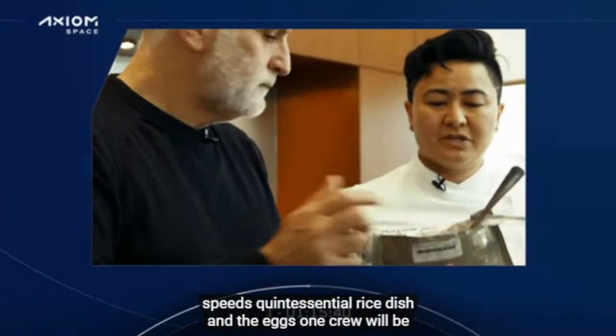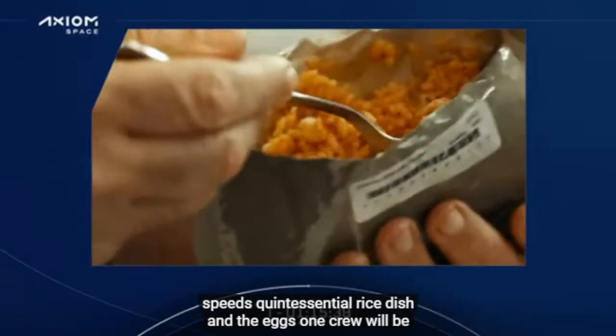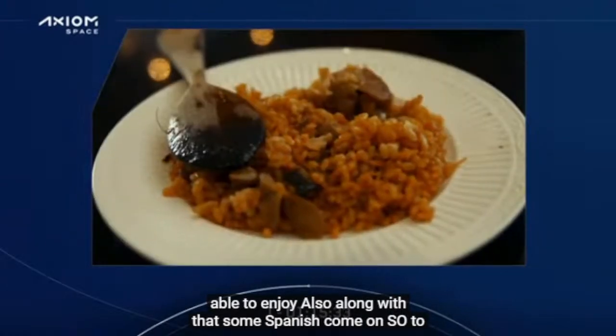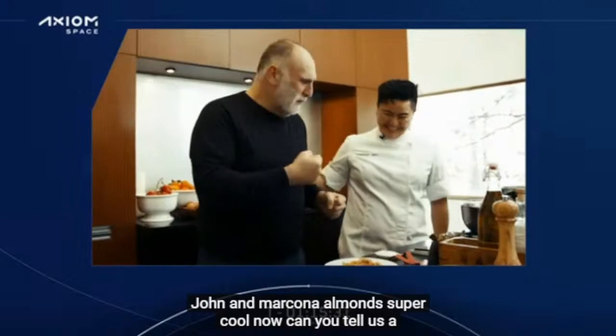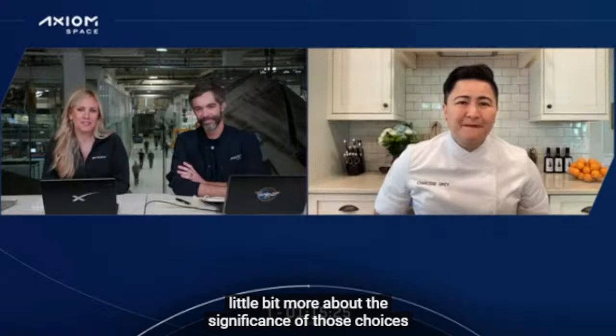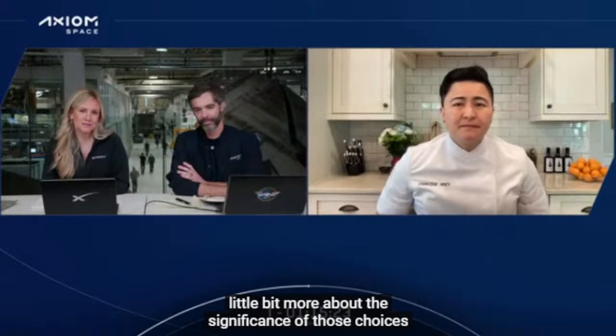Paella is Spain's quintessential rice dish, and the AX1 crew will also be able to enjoy some Spanish jamón, salchichón, and marcona almonds. Super cool. Now, can you tell us a little bit more about the significance of those choices?